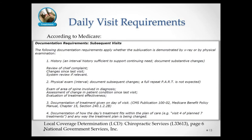Medicare requires 4 things, and you'll notice this has nothing to do with SOAP. They say that daily visits or subsequent encounters needs to have a history, a physical exam, documentation of the treatment given, and documentation of how the day's treatment fits within the plan of care. So this sounds a little different, and it's going to take a minute to match this up with a SOAP note. So I'm going to come back to this one, okay? We'll revisit this because Medicare is a gold standard. So hang on to this one, and we'll come back to it.